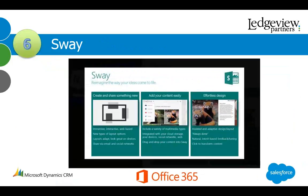Our next way to elevate your business with Office 365 is Sway. Sway is a new Microsoft presentation tool and feature of Office 365. Sway is an online powered PowerPoint of sorts, but has a more interactive and fluid look and feel. The layouts adapt to look great no matter the device you view them on. Designing is more intuitive than PowerPoint.